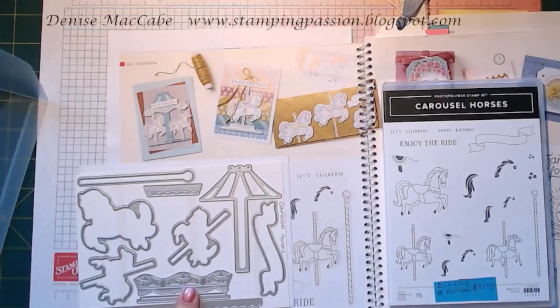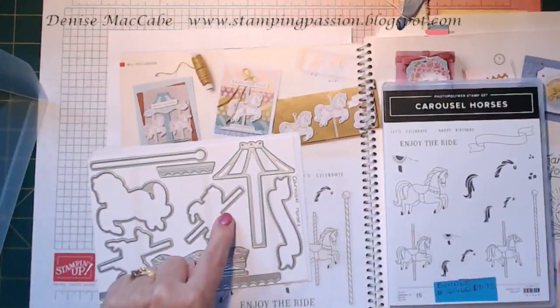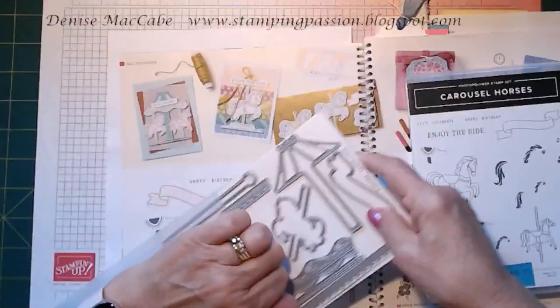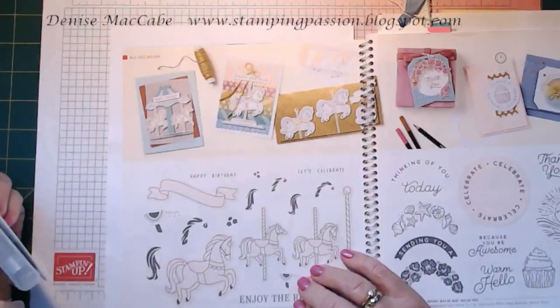Thanks, Deb. So, it cuts out all the horses. One of the horses is obviously bigger than the other two that are on the poles. And you've got all sorts of tails you can put on it. Now, when Olivia was little, she used to call carousels horsey go rounds.